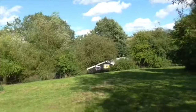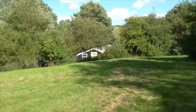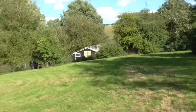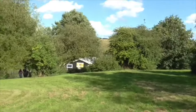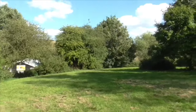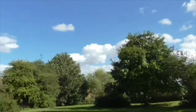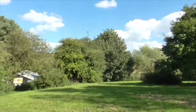It's nature. I hate nature, it just grows and grows and grows. And no matter how much you try to keep it in order, it just won't have it. That's the sweet chestnut. Don't know what that is over there, it could be a sycamore.